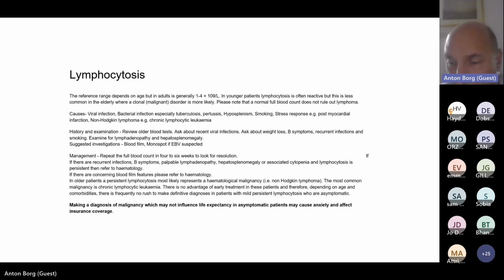in children below the age of 2, particularly below the age of 1, the lymphocyte count may be high. And in younger patients, in young adults and younger, the lymphocytosis is almost 99% reactive, whereas in the elderly, above the age of 55, really, not just the elderly, it tends to be more a cancer, a clonal disorder, a sort of non-Hodgkin lymphoma, leukemic phase, usually chronic lymphocytic leukemia.